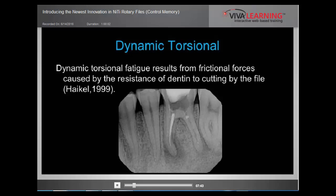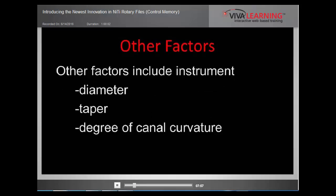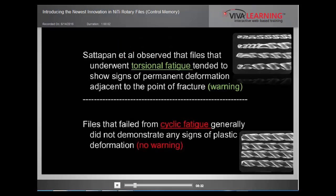And as you all know, an ounce of prevention is the best thing. If we can prevent these things from happening, you will get to perform efficient and effective endodontics without these mishaps and these conversations that we do not want to have with our patients. Some of the other factors that may cause file separation are the diameter of the file. The thicker the file, the higher the likelihood that it may separate and fail. The taper also: larger tapers, for example, a 35/06 file has a higher likelihood of separating on you than a 25/04, believe it or not. And the degree of curvature. The degree of curvature is something we all know about.